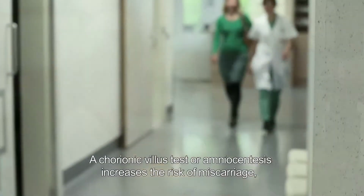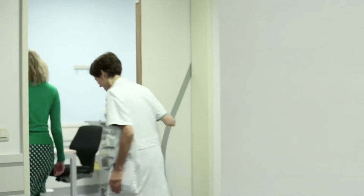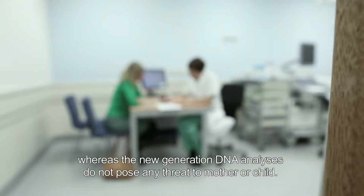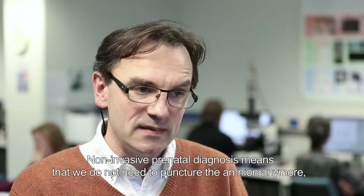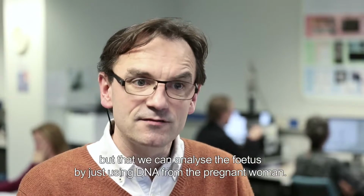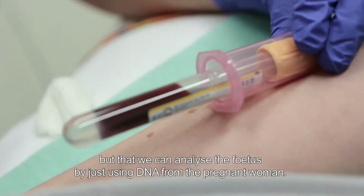A chorionic villus test or amniocentesis increases the risk of a miscarriage, whereas new generation DNA analyses do not pose any threat to mother or child. Non-invasive prenatal diagnosis means that we don't need to puncture the amnion anymore, but can analyze the fetus by just using DNA from the pregnant woman.